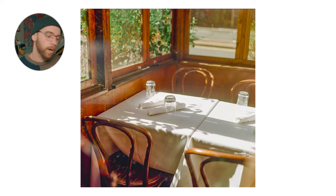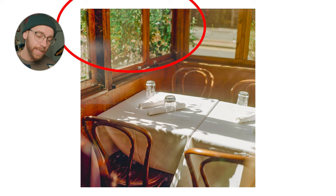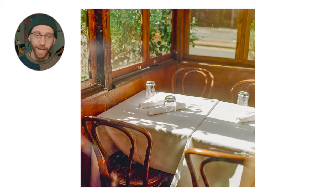I also just want to shout out the green leaves in the background. I think that without those green leaves, this photo might not work as well. It might just be too much brown going on. Those greens really help to create a bit of separation and depth to the image.